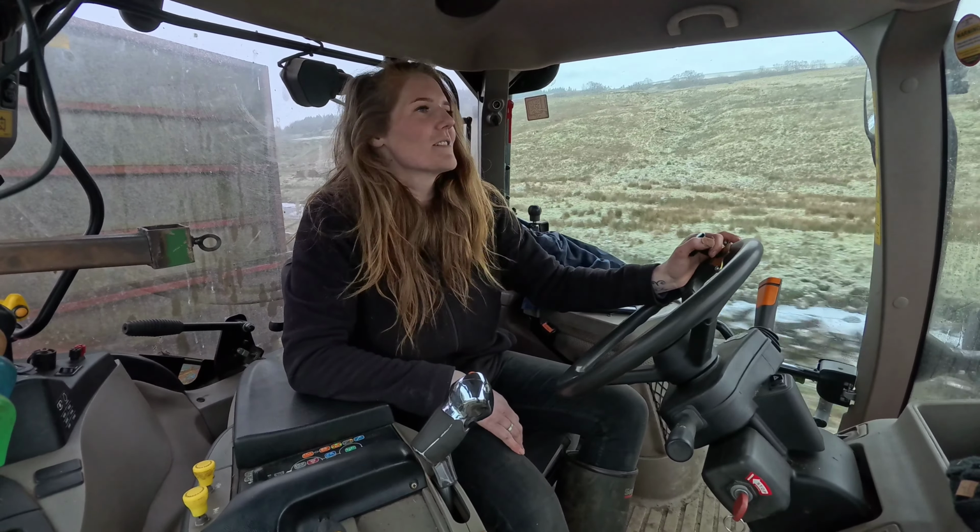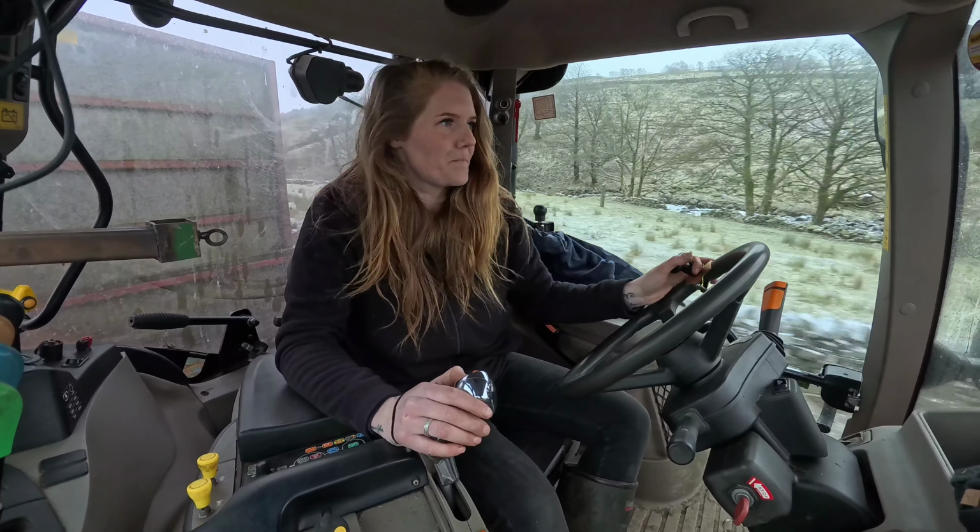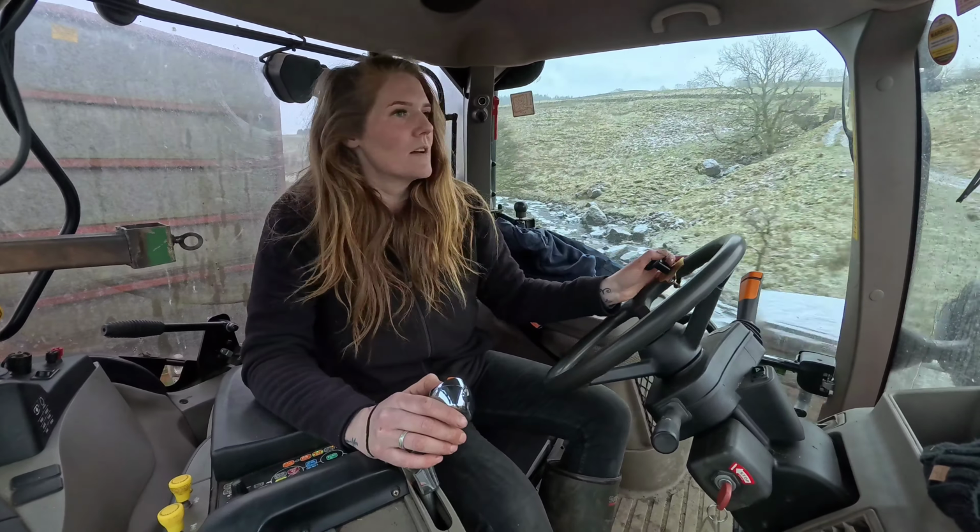It's just luxury, very comfortable as well. So it's good for hauling jobs, hauling bales, hauling sheep. We've got sheep all over, and we've got hogs that are wintering, so they'll be to fetch back.